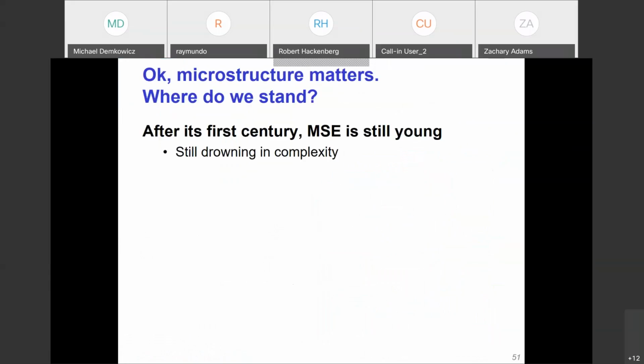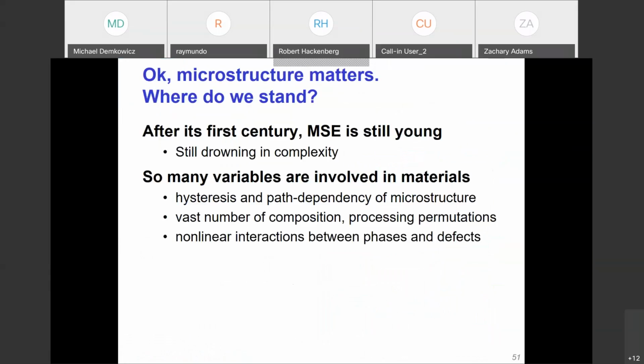Where do we stand after the first century? Material science is still young. Well, I would say we're still struggling with complexity. Maybe not drowning, but struggling. There's a lot of variables. Hysteresis, the path dependency of microstructure. You can't reverse the order of the steps in a recipe when you're cooking without dire results for your food product. Same thing is true about microstructure.